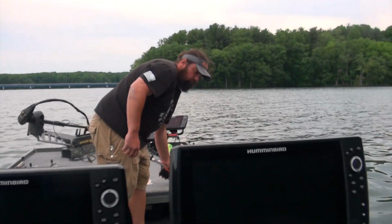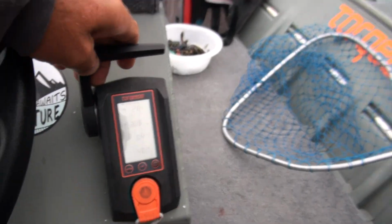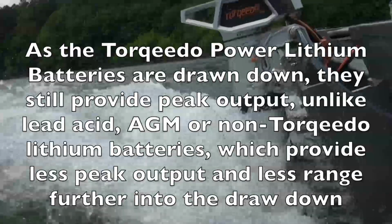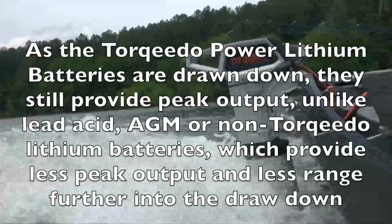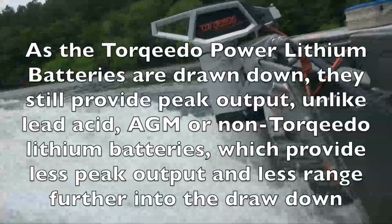All right, we are within sight of the launch. Yep. And there it is. We got 28%. One thing I want to point out that's pretty cool. Unlike the AGM lead acid batteries, which give you less and less power during the drawdown, you can absolutely just stop this, and it's getting 4,000 watts, and it'll jump right up to top end speed. So it's a nice option if you have a storm coming in or something, that you can get going at full speed with whatever power you got left.